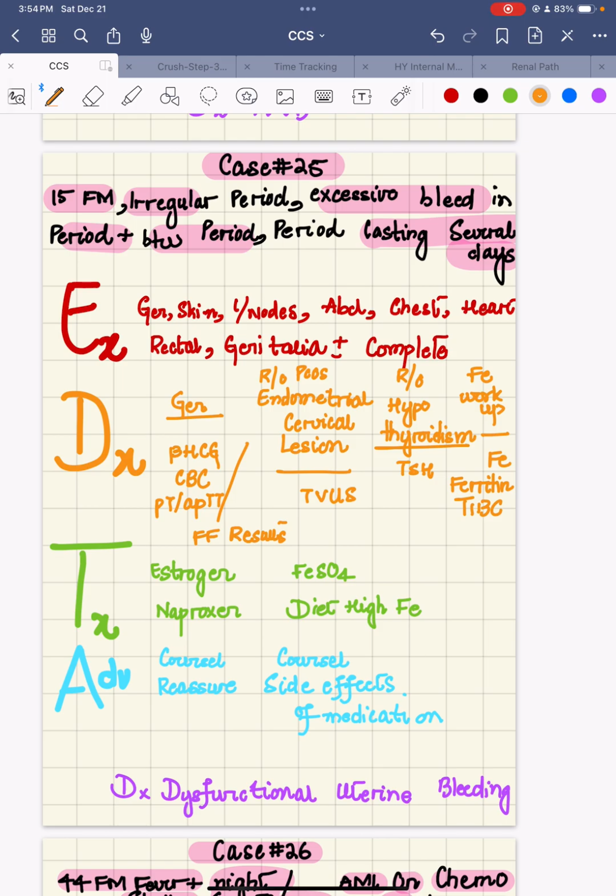So in examination, get general skin, lymph nodes, abdomen, chest, heart, rectal, genitalia, plus minus complete examination. Diagnosis you already know. Get a beta HCG as always, and CBC to look for signs of iron deficiency, decreased hemoglobin, PT, PTT in order to rule out some sort of clotting disorder, after fast forwarding the results, and these are all negative, then rule out PCOS and endometrial cervical lesion with the transvaginal ultrasound, rule out hypothyroidism with TSH, and do an iron workup for iron deficiency anemia with iron, ferritin, and TIBC levels.